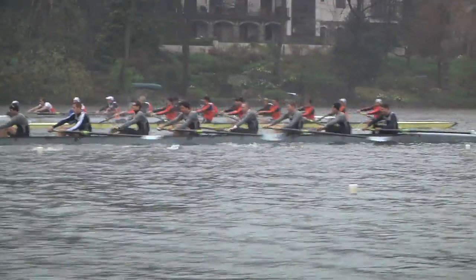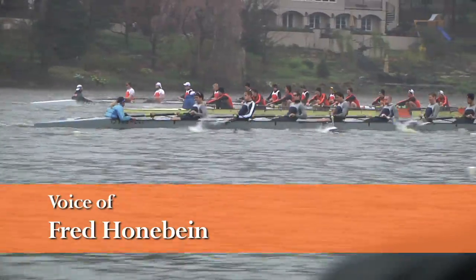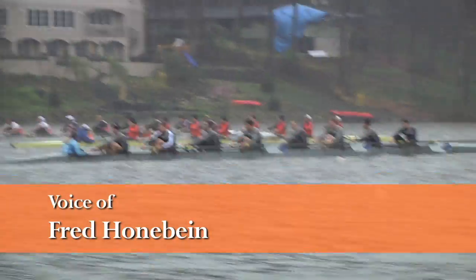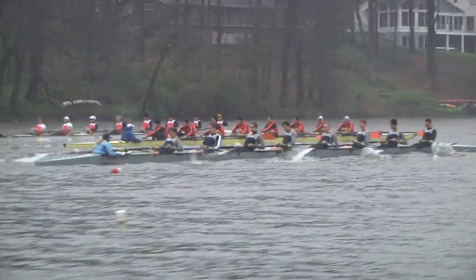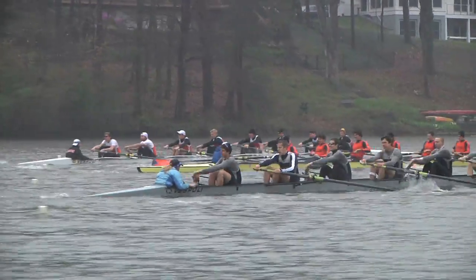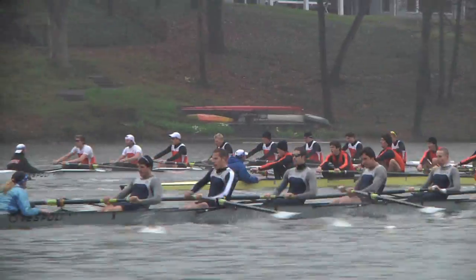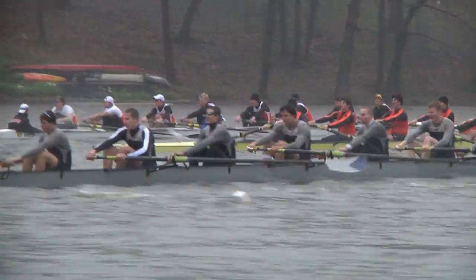Princeton and Syracuse dead even going through 100 meters. Georgetown falling back to about half to 3/4 of a length. Boats are settling down into their base pace. Princeton a little higher, maybe rowing 35 strokes a minute. Syracuse about 33, 34.